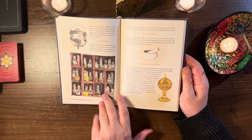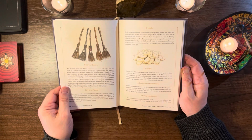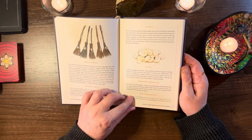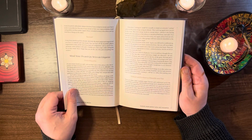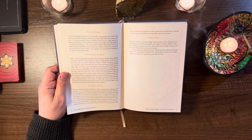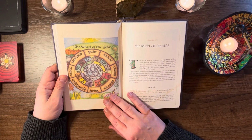Herb cabinet, that's something I do need to get better at. I've got a mortar and pestle, incense holder, broom or besom, divination tools. So they've got here some runes, crystals, candles, a bookshelf, deity representations. But the most important is to bring yourself. Etiquette tips, personal space. This looks great. And then we've got the wheel of the year, as you can see here.